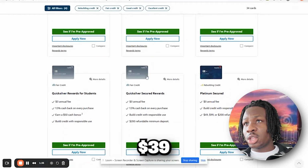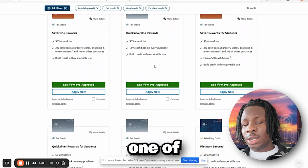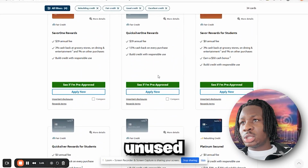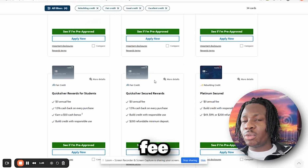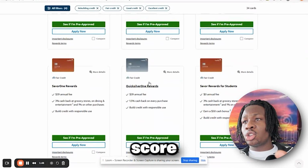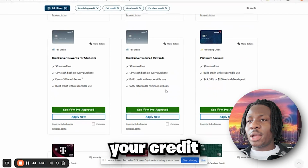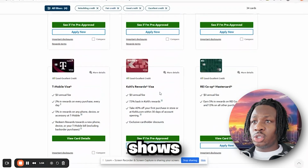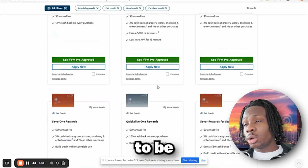This card costs $39 to have for the Capital One fair credit card. It's one of the most unused cards that Capital One has. It's an annual fee for it. It just goes to show you that your score plays an important factor when it comes to building your credit. And this is exactly what Capital One shows you. Whatever category that you start in, that is the category you're going to be capped in.